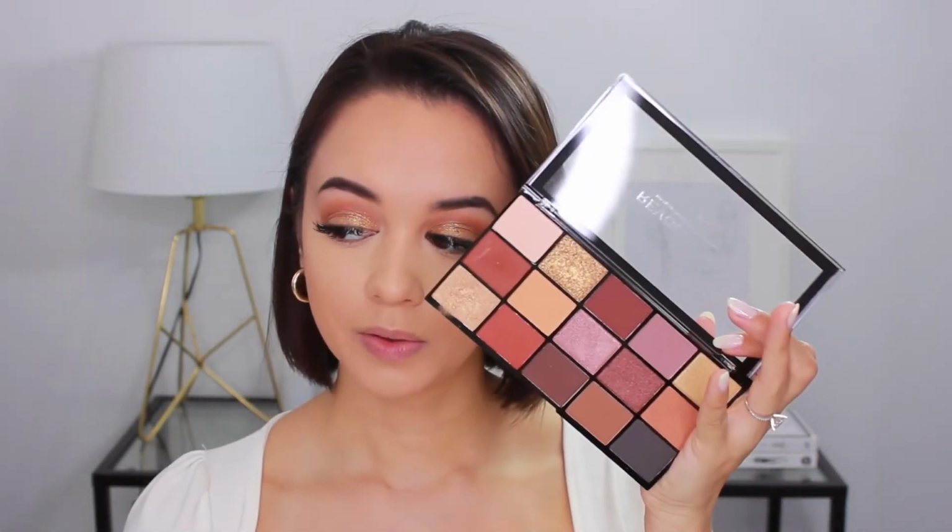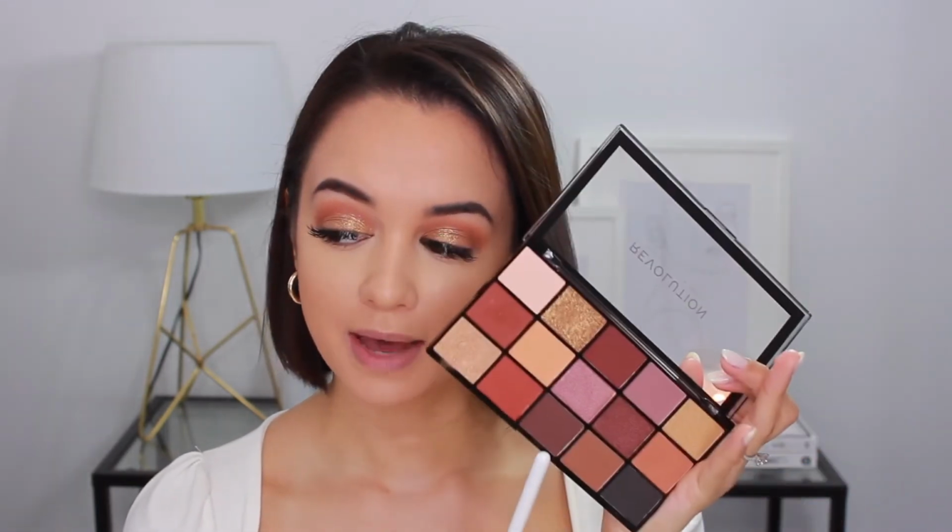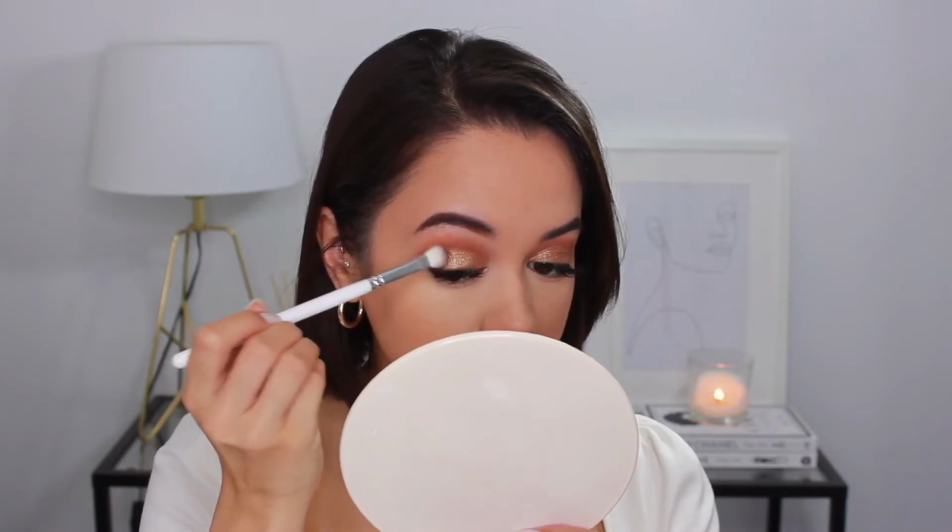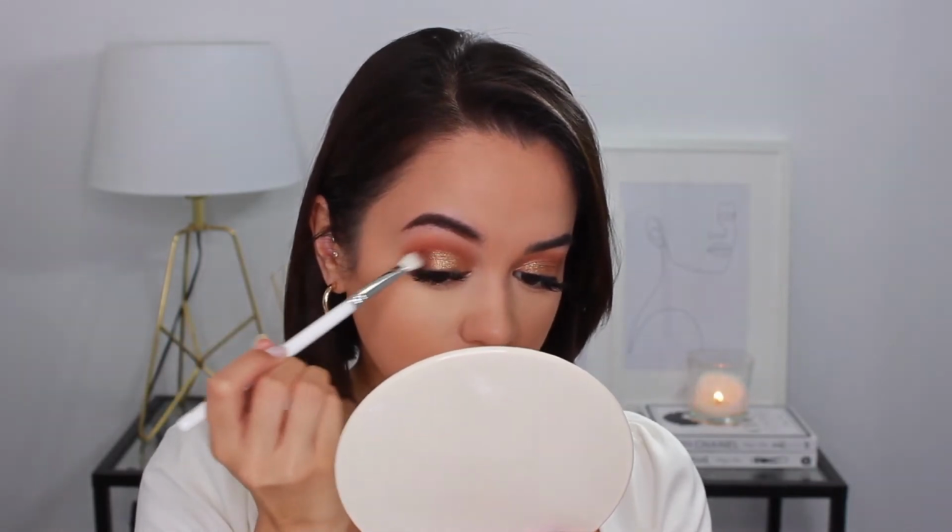wow. So next up, for the outer corner of my eyes, I think we're going to go in with this more matte, chocolate brown shade. I'm just going to take this and blend it into those other colors, starting from the outer corner.